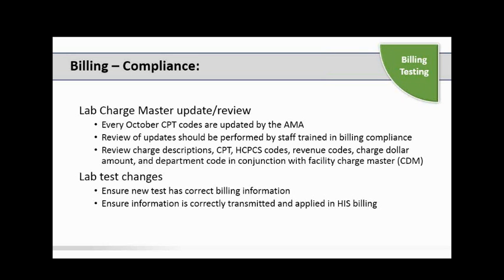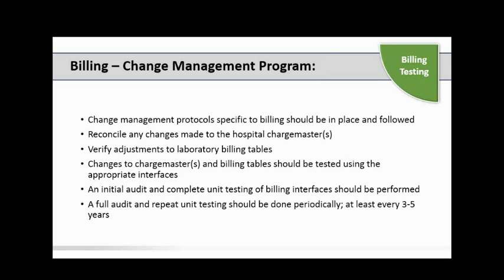If you build an entry into a billing table for the test but forget to enter the information into a table that links test to charge, no billing occurs. If a round trip really isn't possible, a second set of eyes to review the table build is critical. Along with a billing compliance program of some type, a lab change management program will help prevent revenue from slipping through the cracks. Lab change management protocols specific to billing should be in place and followed.